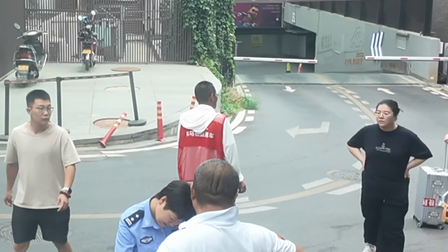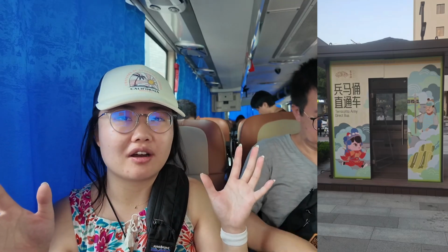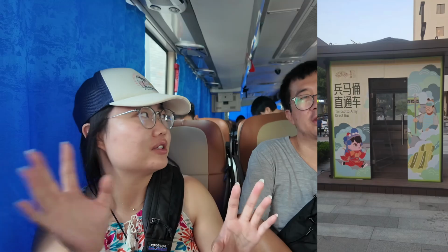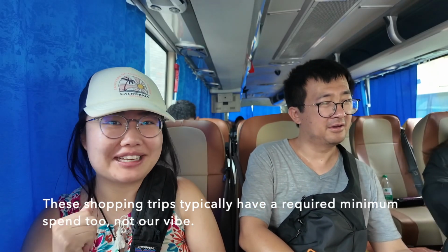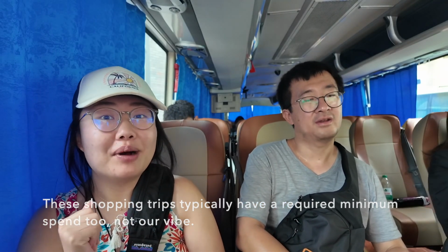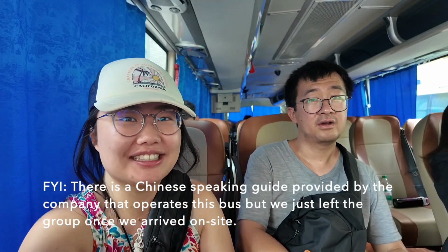So the official one is right by the theater. You see a guy in a red vest. Yeah, and there's a sign in the square. Direct bus. Something like Terra Cotta Warriors direct bus. And they'll give you a card, right? Is it a yellow card? A yellow or a red card. And you take that and you are able to get on this bus. Don't get on the ones that will take you on the shopping trips, unless that's what you enjoy. But we don't really like that, do we? Alright, we'll see you guys at the Terra Cotta Warriors.